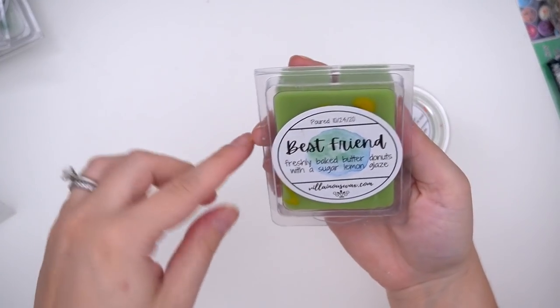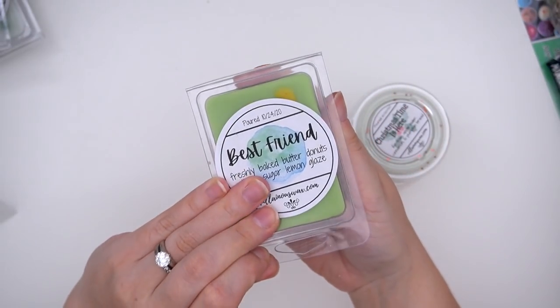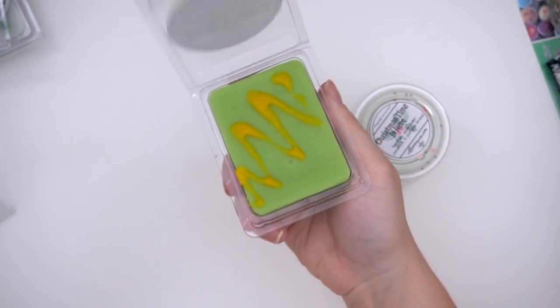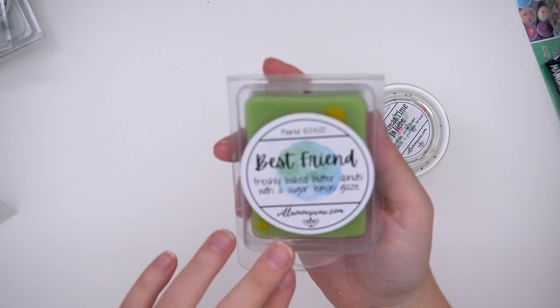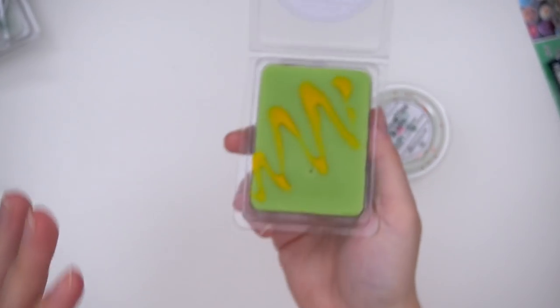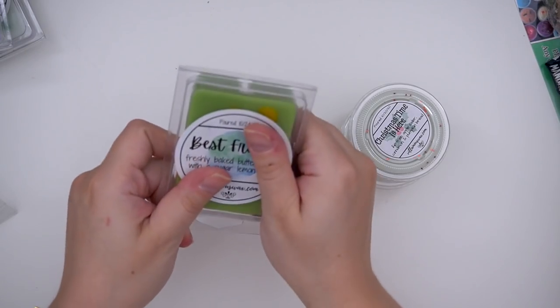This one's called Best Friend: freshly baked butter donuts with a sugar lemon glaze. I think I bought this from some kind of drop down. This is so good. It smells like a donut, but it's definitely a very buttery donut. It's not just fried dough. It's more of a buttery donut. Does that even make sense? It smells really good. I am into it.